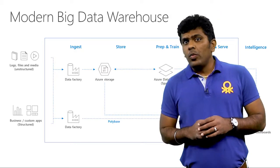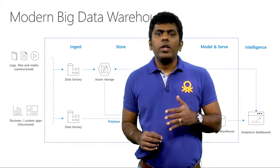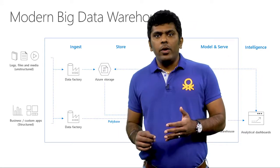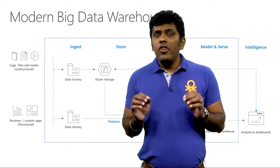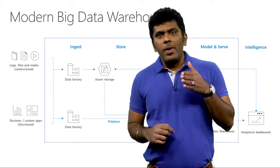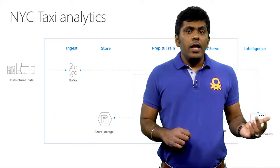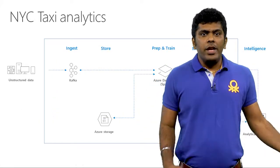Azure Databricks will have a connector that will seamlessly move data back and forth between Azure Databricks and Azure SQL Data Warehouse. The key differentiating factor with this connector is that it will enable streaming data movement from Azure Databricks to Azure SQL Data Warehouse. Isn't it cool? So, let's get right into the demo.